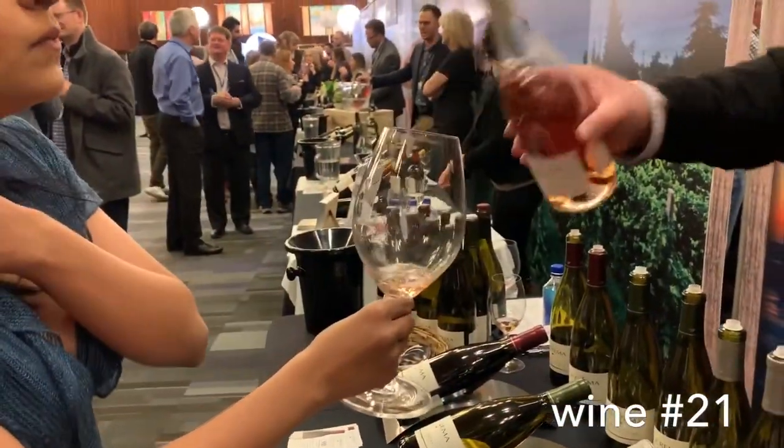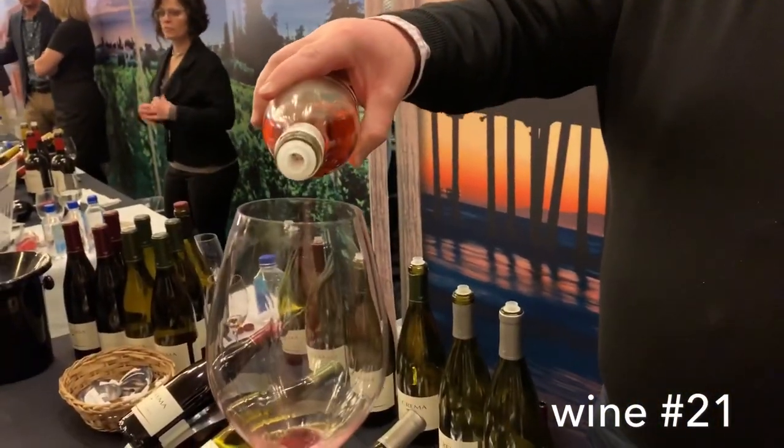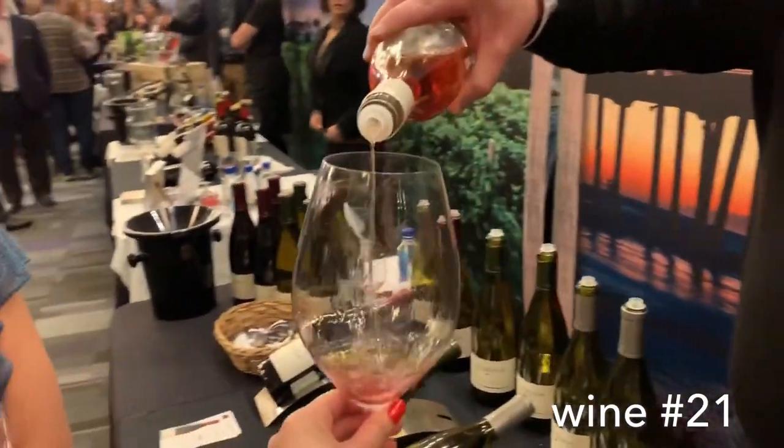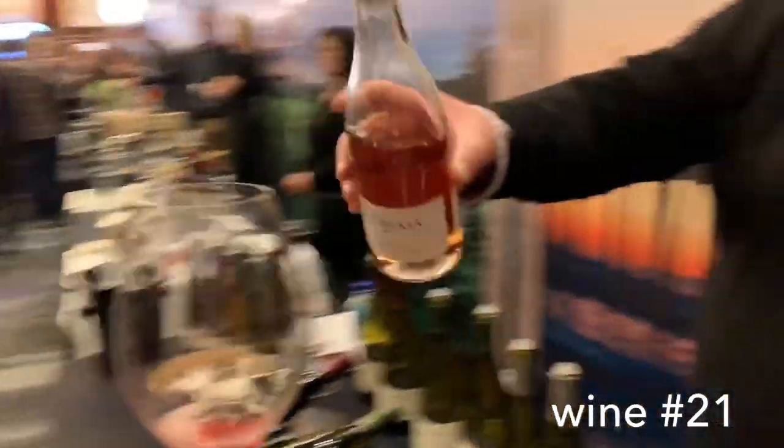This is a 2017 Rosé Pinot Noir from Monterey. Going for the action shot? Yes. Beautiful. Thank you. Cheers.